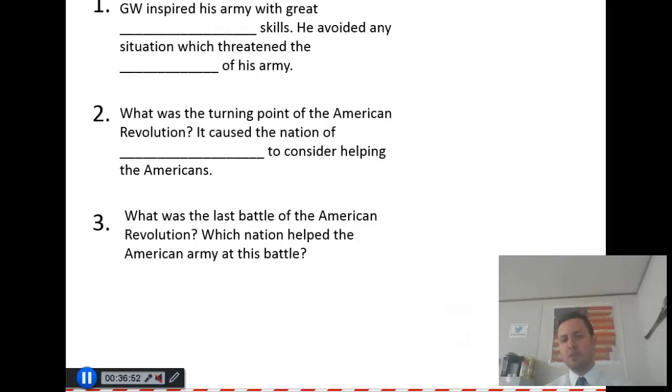Number 3, what was the last battle of the American Revolution? Battle of Yorktown. Premium way to remember it. It starts with a Y. Y is towards the end of the alphabet. Premium or non-premium? Premium! What nation is that? That is the nation of France, which helped the American army at this battle.